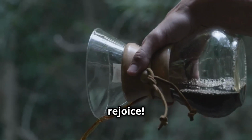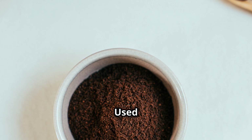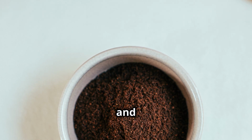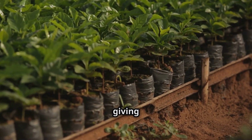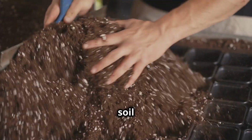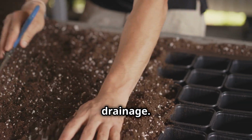Coffee lovers, rejoice! Your morning cup of joe can do wonders for your garden too. Used coffee grounds are a treasure trove of nutrients that can fuel your plant's growth and enhance the overall health of your soil. Rich in nitrogen, coffee grounds act as a natural fertilizer, giving your plants the boost they need to flourish. Coffee grounds also improve soil structure, making it more porous and allowing for better water retention and drainage.